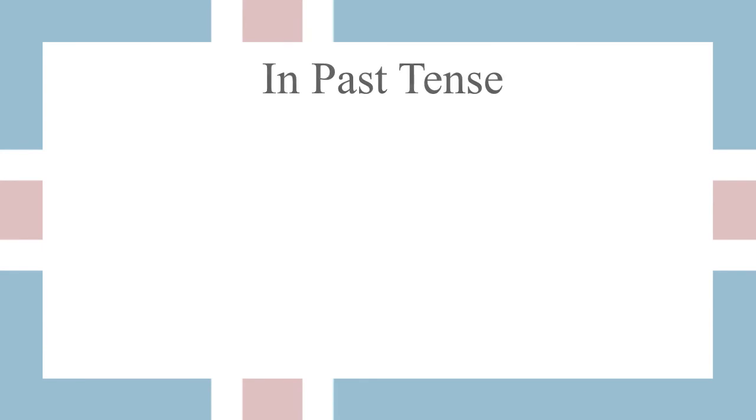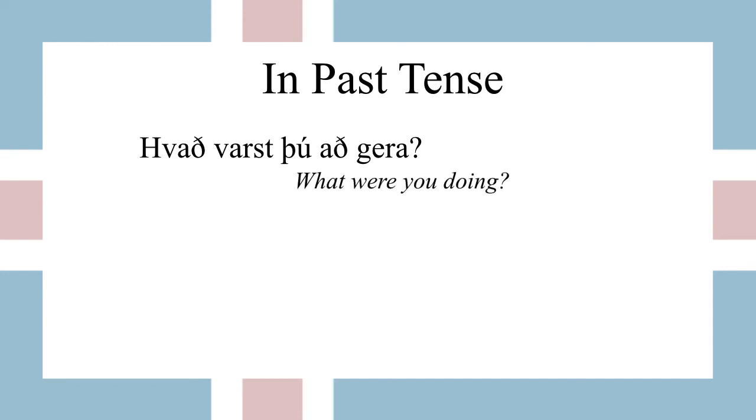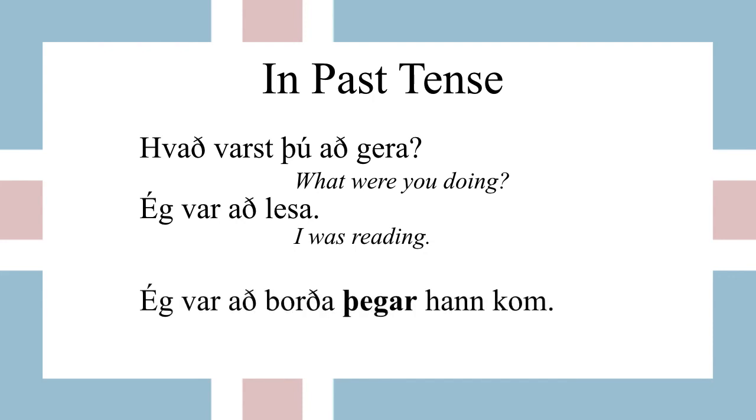Now the last thing I'd like to talk about is the past tense with this construction, when you conjugate vera into the past tense. For example, hvað varst þú að gera? Varst is the past tense for að vera, and that would mean what were you doing? Whatever time you're talking about, this is what the subject was doing at the time. Ég var að lesa. I was reading. This is really great to use with the word þegar, which means when. You can talk about what was happening when something else happened. For example, ég var að borða þegar hann kom. I was eating when he came. And we transition into the past tense to talk about the event that interrupted it.